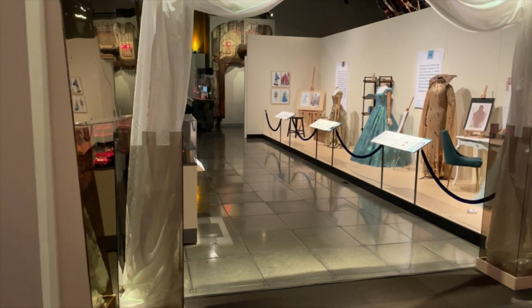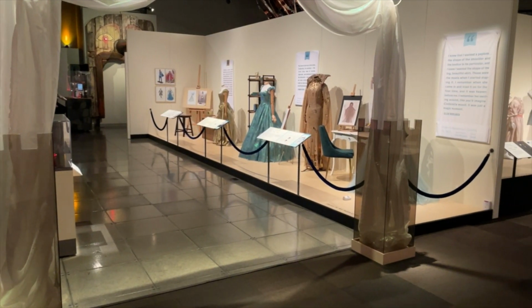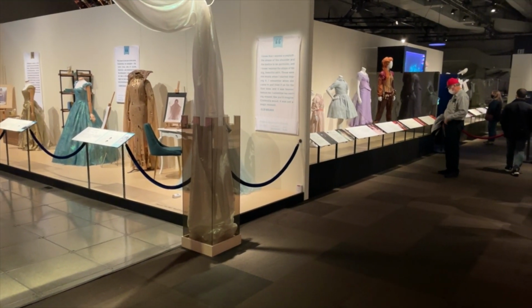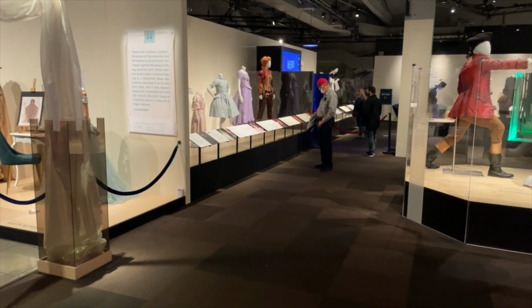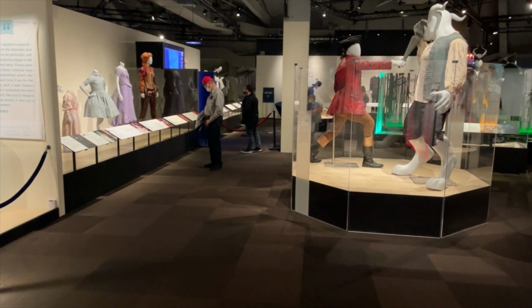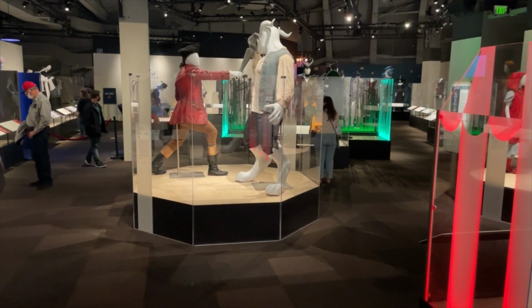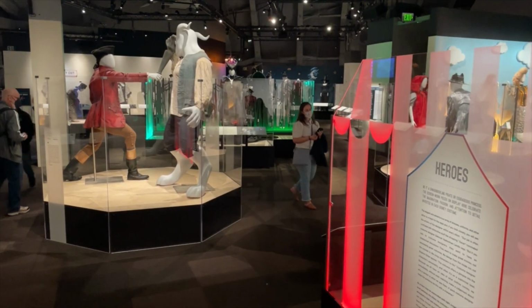Panoramic shot of the exhibit. I have always admired costumes. I do know how to sew, and so I know what's involved with putting together pieces like this. And I've always admired costume designers and what they are able to accomplish with fabric and beads and zippers and buttons and so forth, that it's almost another character in itself. And so that's why I was really excited to go to this exhibit.